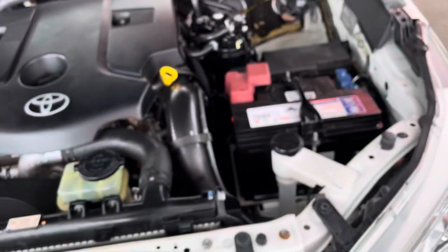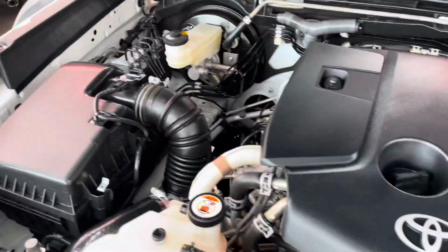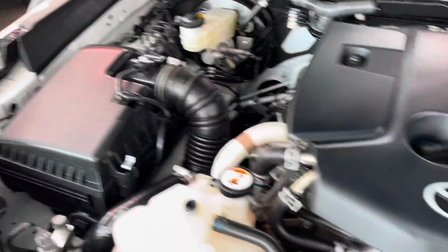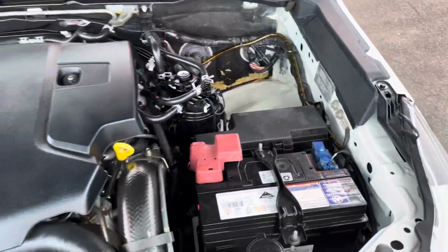Alrighty, so I'll just pop the bonnet and we'll just run through the engine bay. As you can see, all really clean, really neat and tidy inside the engine bay. There's no unusual ticks or noises coming from the engine, which is always really good to hear. It's all in really good condition underneath the engine here. And as you can see, you have room for a fuel battery as well. So there's always that possibility.